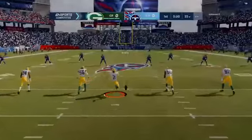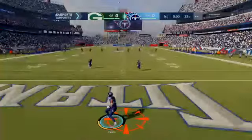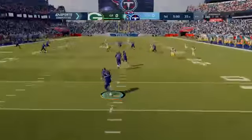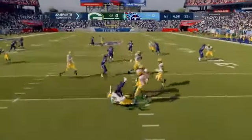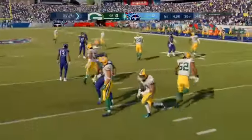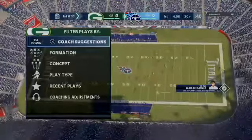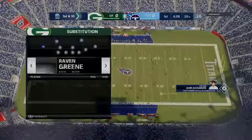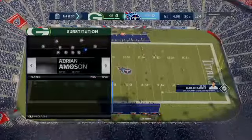Kicker Mason Crosby set to do the honors here. And off we go from Nashville. Fielded near the back of the end zone. And the decision to come out of the end zone is going to cost him 5 yards as he's taken down right at the 20. The Titans take over 1st and 10 at their own 20-yard line.